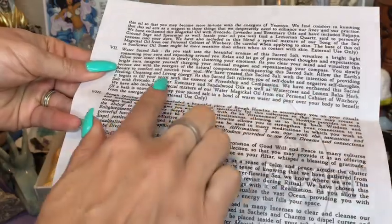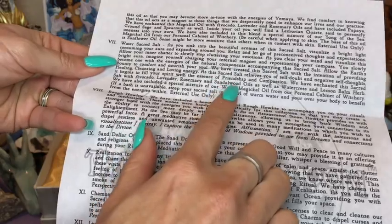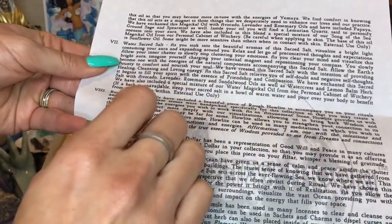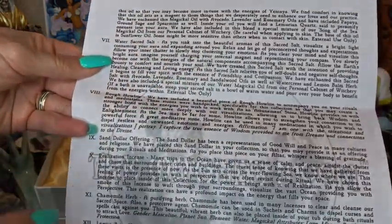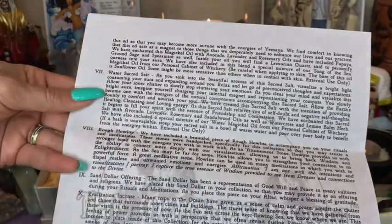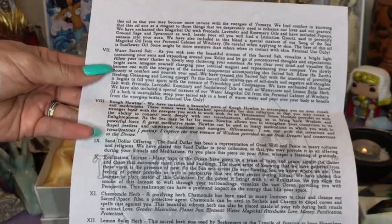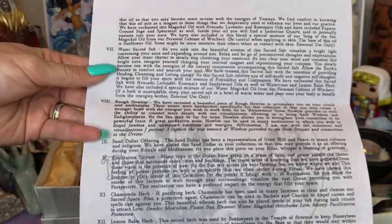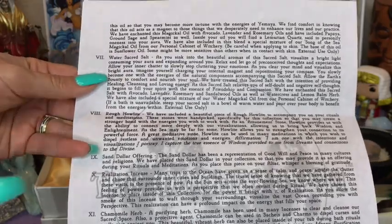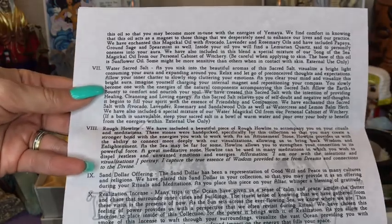So inside of this sacred salt, they also have avocado, lavender, rosemary, sandalwood oils, as well as some watercress and lemon balm herb. And so they give some ideas on what you could do with this if you don't actually have a bath at your house. So for me, in my shower, I like to sprinkle it on the floor of the shower, and then I kind of step on the salt with my feet. And to me, it's just very energizing and cleansing at the same time. And then I can also do the visualizations that it recommends, but I also have my own visualizations.